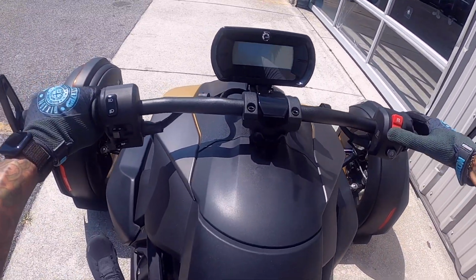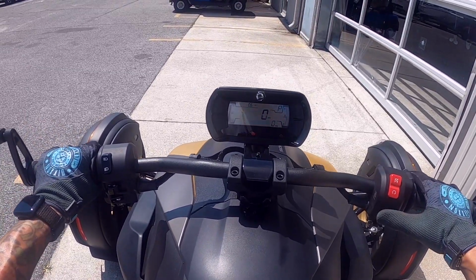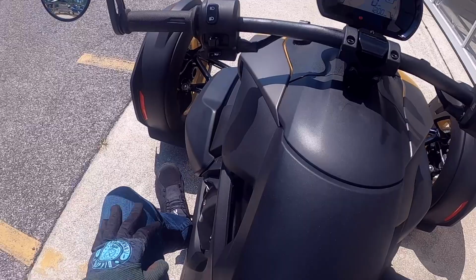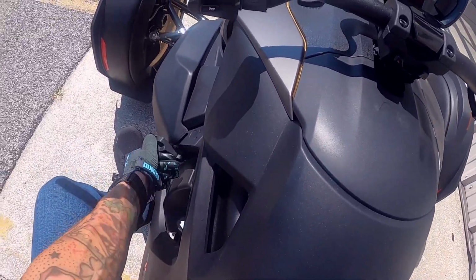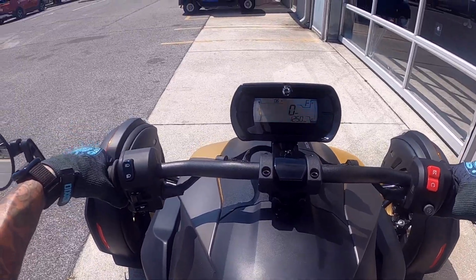It's a little bit warm today. Hopefully it'll be a little bit cooler when we get on the road. Full tank of gas. Got your parking brake right here. Go ahead and turn that off. And then it's that easy. We are ready to rock.